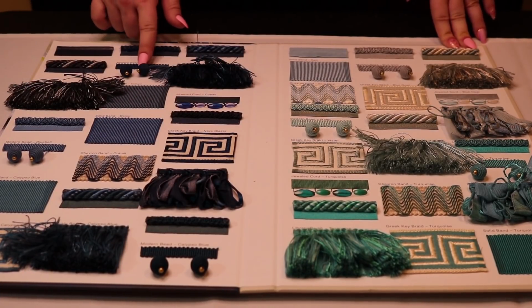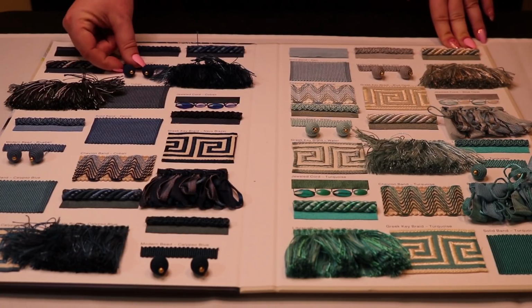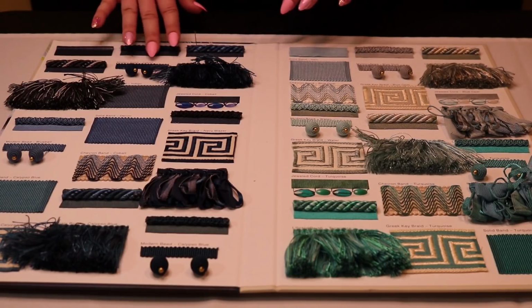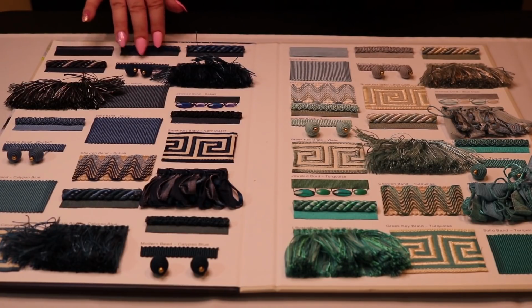Also, the cobalt beads. Now, correct me if I'm wrong, but wouldn't these be great added to the drapery in your living area?